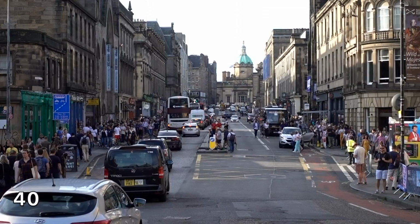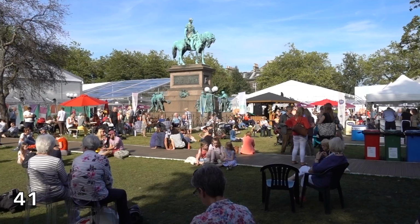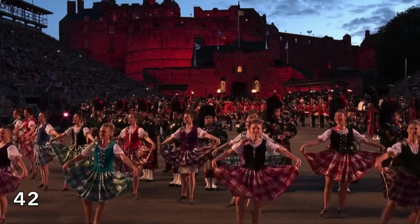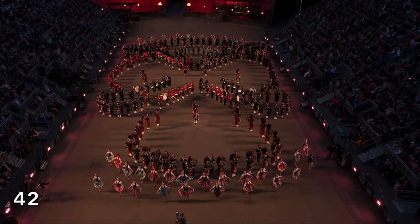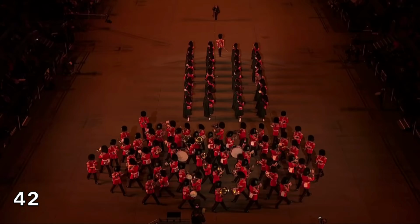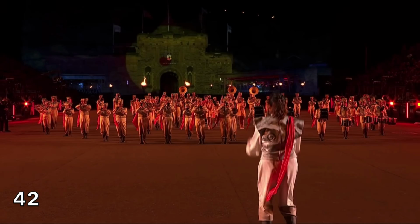Other festivals that take place in August alongside the Fringe include the Edinburgh International Festival, the Arts Festival, and the International Book Festival. The Royal Edinburgh Military Tattoo is another annual event that has been taking place in August since 1950. It takes place on the Edinburgh Castle Esplanade and is a series of military music performances by the British Armed Forces and other international military bands.